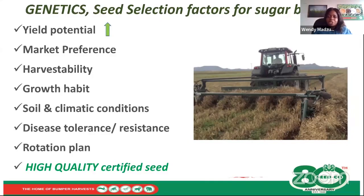Soil and climate conditions, disease tolerance is also important, as well as the rotation plan, whereby if you are going to come in with a crop that you want, maybe you want to put your green mealy crop soon after you've harvested your sugar bean. There are some sugar bean varieties that do 65 days, 70 days, depending on where you are, the altitude that we were speaking about, but you need to be guided accordingly by your rotation plan.